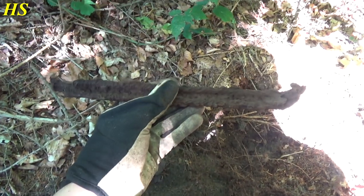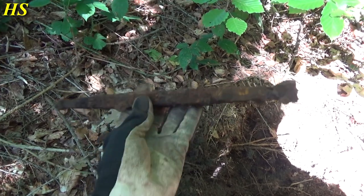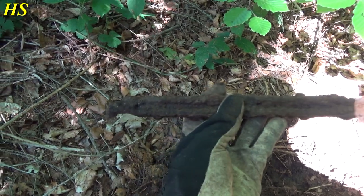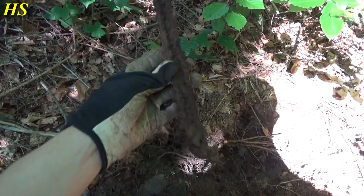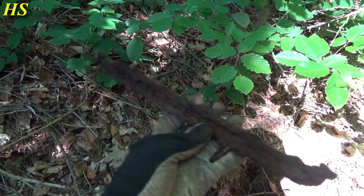Alright guys, look what I just found. I found this, and this is not the first one I found. I actually found a couple of these before, years ago, and I still don't know what they are. I'm always finding them on World War II locations. It looks like some kind of a bipod, but it's not. It's not from an MG or something, I believe.